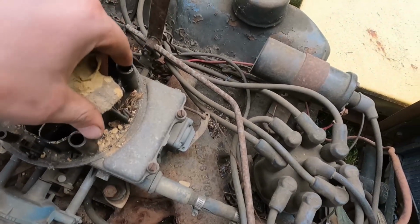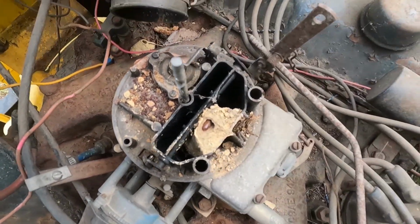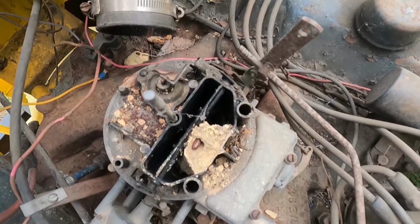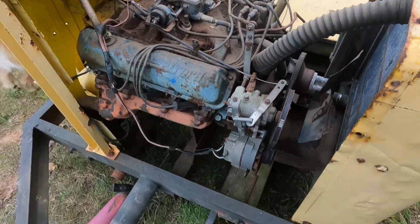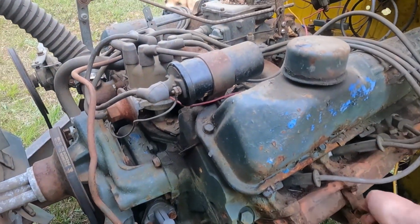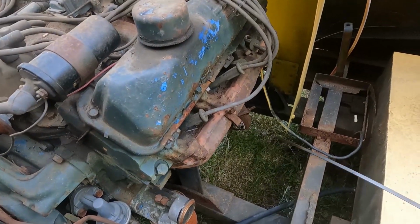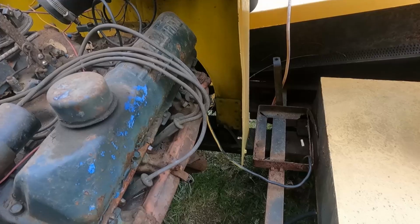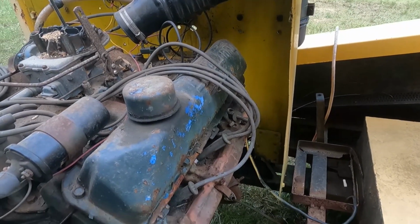A little bit of dirt dauber nest down inside. Well, that could be an issue. I don't have a key for it. Let's see. There's the oil dipstick. It has oil. I mean, it's gonna be lubricating at least.